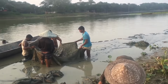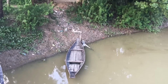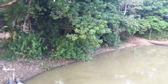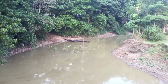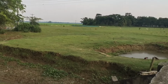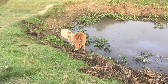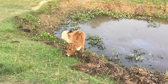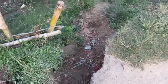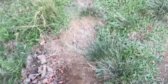So yeah, the fisherman finally got the snake-like fish, and I thought I'll leave them to it and go and explore the village a bit more. This is also very steep, and I learnt my lesson from last time, so I went down really slowly.